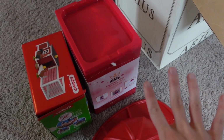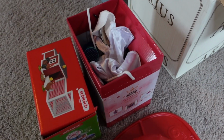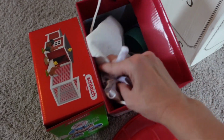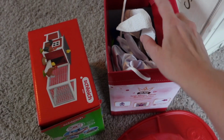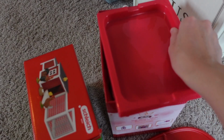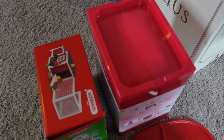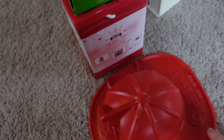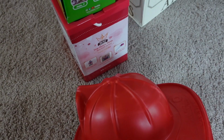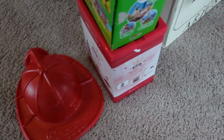Okay, so this right here is actually just trash. I took an empty box and filled it with little random trinkety things and trash and all kinds of stuff that I'm not going to donate. I'm just going to throw it away. So I used a box that I needed to get rid of anyway, filled it with trash. This is empty as well. And then I think we're just going to get rid of this. She got this at preschool last week, but it's just stuff like this that sits around and nothing happens with it. So that's going in the trash.